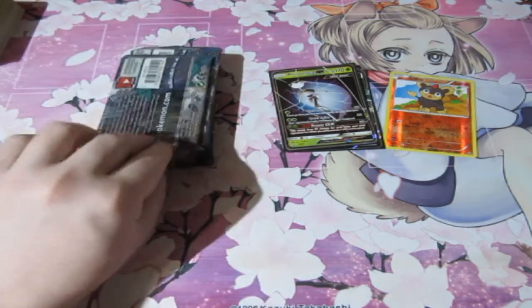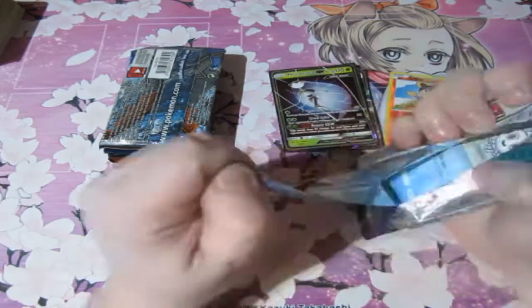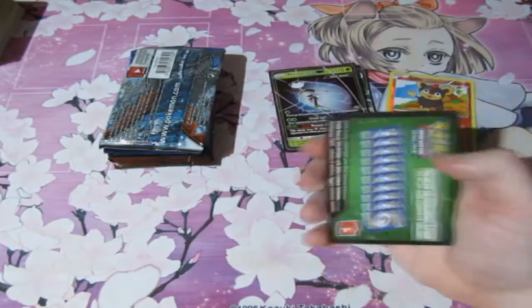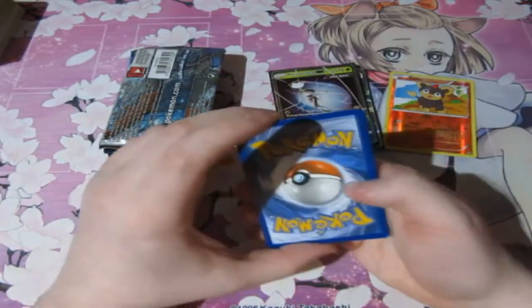next sets. Next set is Guardians Rising, which I remember Tapu Lele, which is actually quite an expensive card back in the past. Hopefully it still has a good bit of value because I do have like three of them now, so that's quite cool. So let's hope we can get something good. Now, it's Sun and Moon, so probably it's fourth in the back.